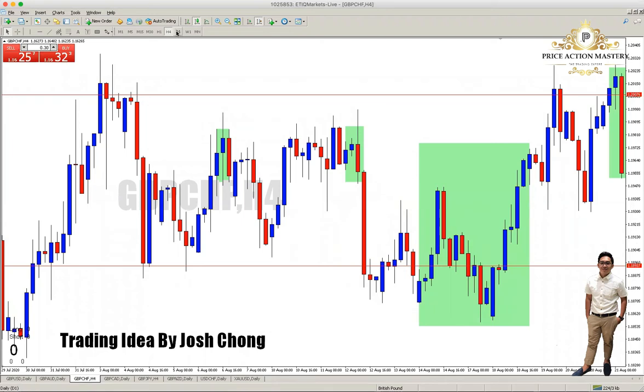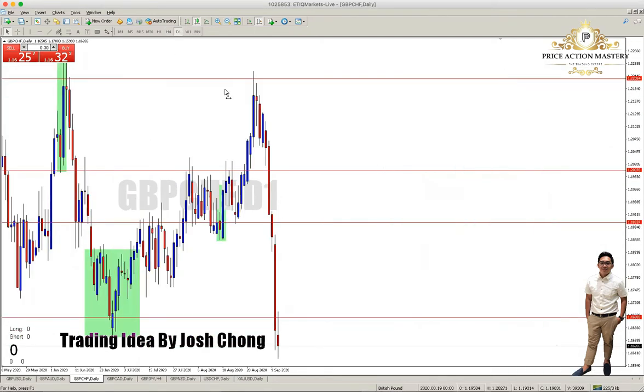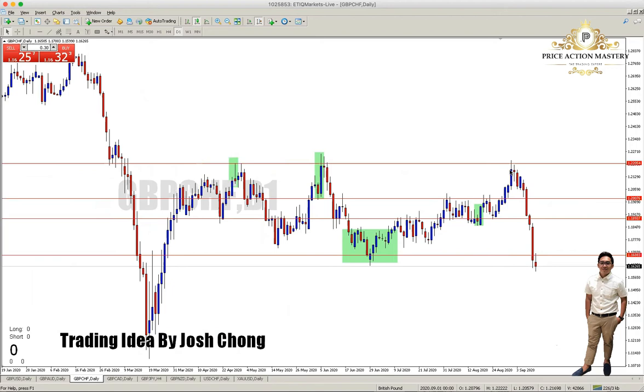Another one is GBP/CHF. Okay, very nice, very clear. As you can see, the power of Brexit is not a joke. It's not kidding. It brought the market an impulsive drop. Usually this kind of impulsive drop will also attract people who are having an impulsive correction as well. So expecting an impulsive correction, then we can go for a short.